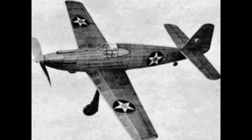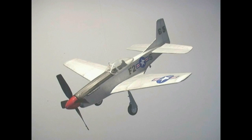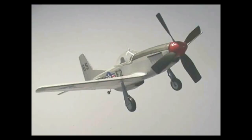Of my five Mustangs dating from 1943, this modified small Guillow version of 1998 flies the best.